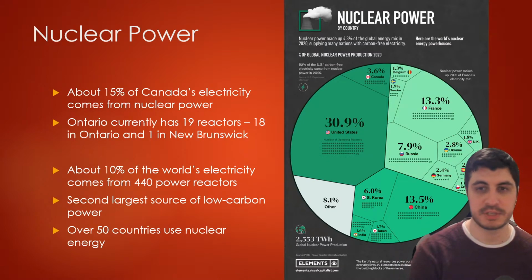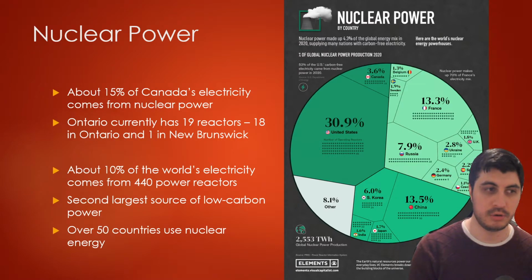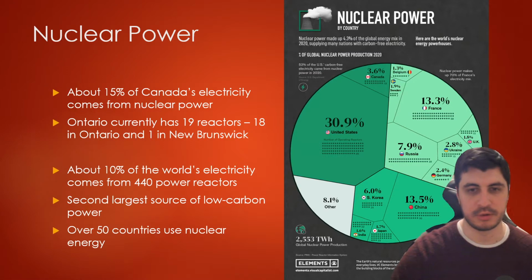Interestingly, about 15% of Canada's electricity to date comes from nuclear power. Ontario alone is pretty much the only place that has nuclear power plants. As you can see, we have 19 total. I kind of screwed up the wording on that, but it's supposed to be Canada currently has 19 reactors, 18 in Ontario and 1 in New Brunswick. I'll have that fixed up for when I upload the PowerPoint for you guys on Blackboard.